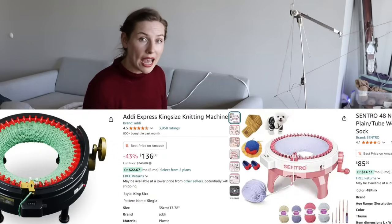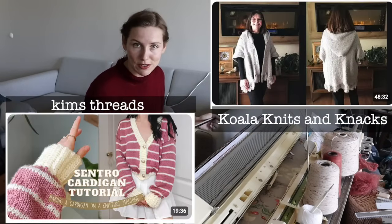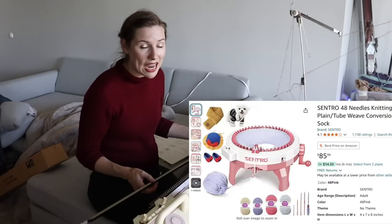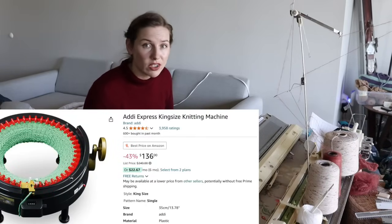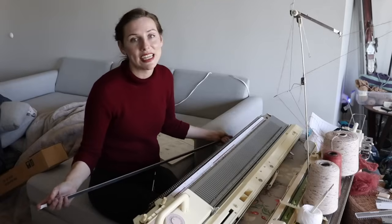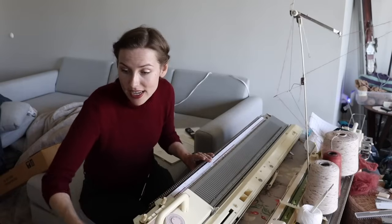Those you can use to make hats, but like I said, other people have also made full cardigans and sweaters using those machines, but they still start at like $80-something. They can get into, you know, over $100. So I wouldn't necessarily call that affordable. And don't even get me started on the non-hat machines.